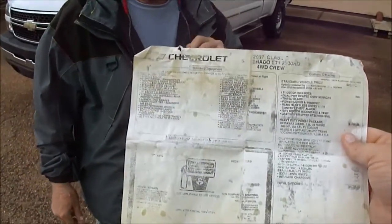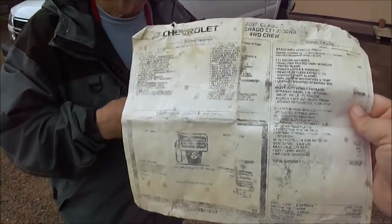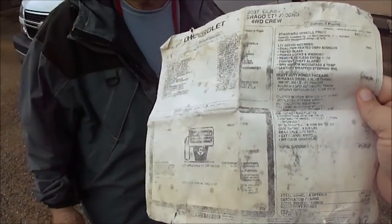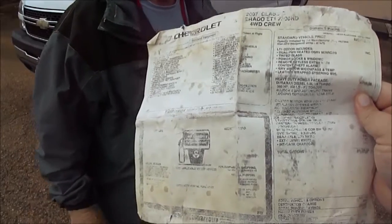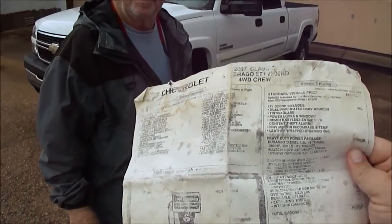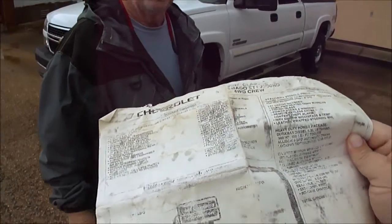And I can't read. Dan, can you read all that equipment that's on it? Got the heavy-duty power package, 6-speed Allison, camper mirrors, polished aluminum wheels, skid plates, electronic transfer case, camper wiring, 373 limited slip locking differential, 1 LT package, dual heated tow mirrors, keyless entry with theft alarm, leather wrap wheel, etc. Just the way you'd order one, folks. Look at it, a nice truck set up the way it should.